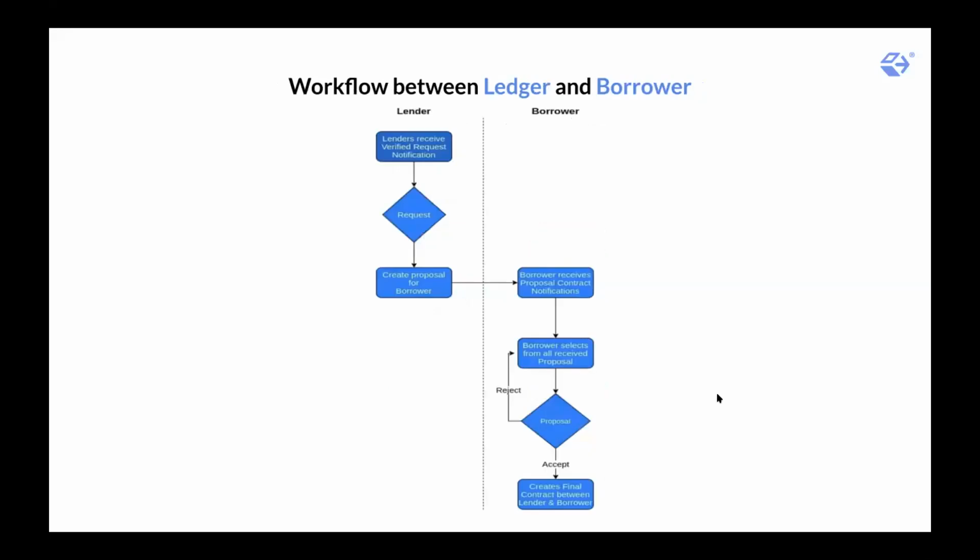And Krishna, we are just showing the origination workflow here, right? Yeah.